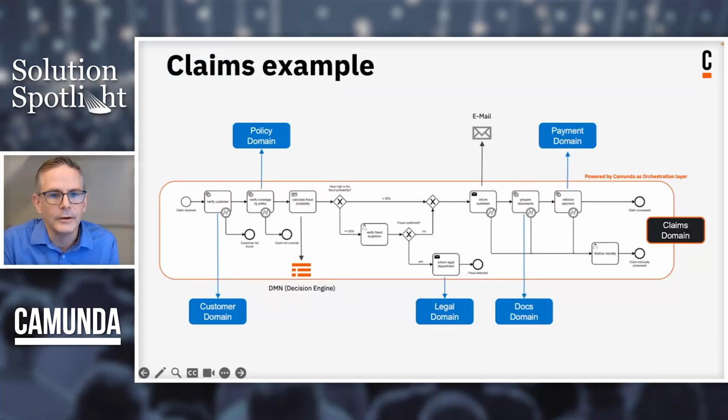This is a simplified real-world example from a Camunda customer. In this example, Camunda serves as the orchestrator while still using other domains via APIs, messaging, or other forms of integration. The process itself belongs to the claims domain. They're the owner of the process, and they determine how the process looks based on the business use case, internal needs, and whatever. Camunda is the top-level orchestrator in this use case, and it really does not matter what domain and technologies lie behind a task. We can cover more or less everything.